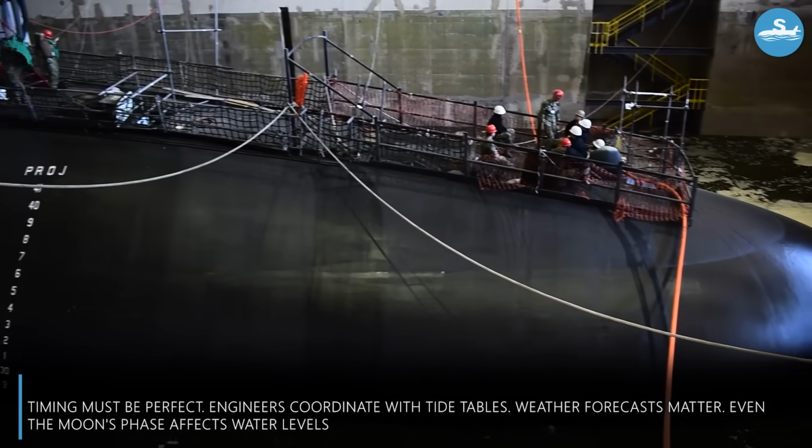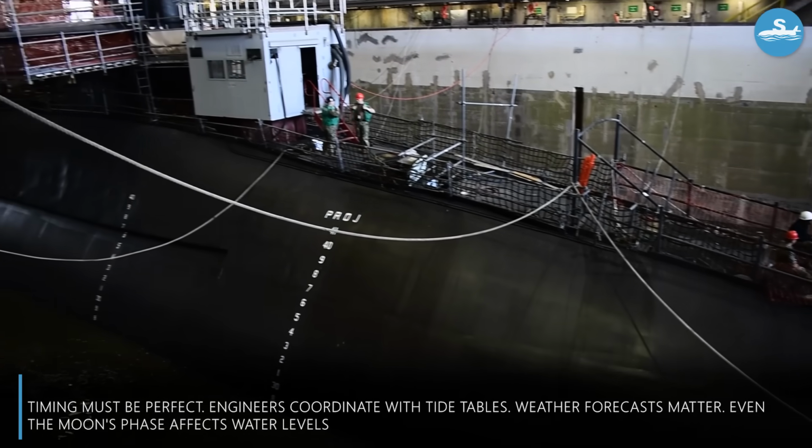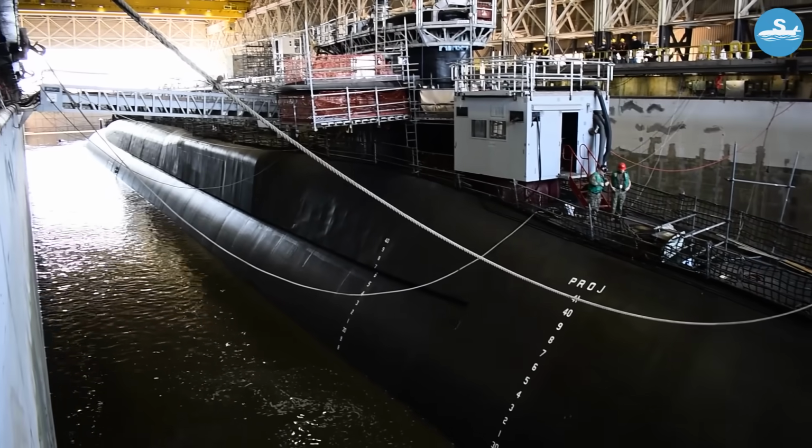Engineers coordinate with tide tables. Weather forecasts matter. Even the moon's phase affects water levels. A difference of just a few inches can mean the difference between success and disaster.